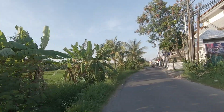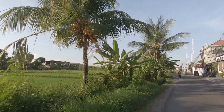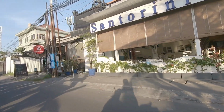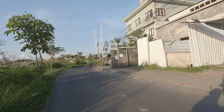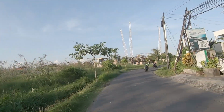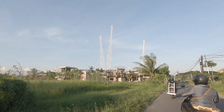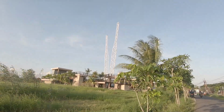So the good thing about Canggu is you can still find rice paddies, banana farms, coconut farms. This is the new Slingshot. It's not really officially open yet.